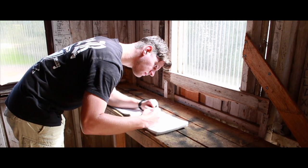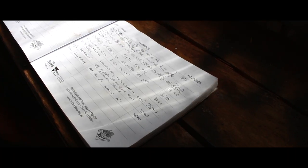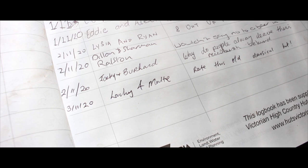The awesome thing about the high country huts is the visitors' books you can find in them. It's always interesting to see who's visited in the past and leave a mark of your own.